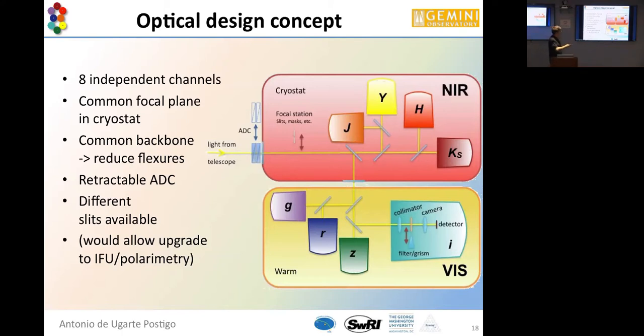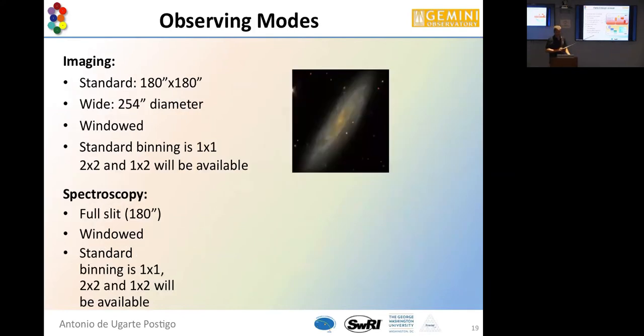As I point out here, I'll explain later, although it's not part of the baseline design right now, we're leaving some space in the focal station, taking advantage that we have a common focal station to introduce perhaps an additional element that could be an integral field unit or a spectral polarimeter. That's something that could happen in the future. It's not part of the baseline design, as I say.